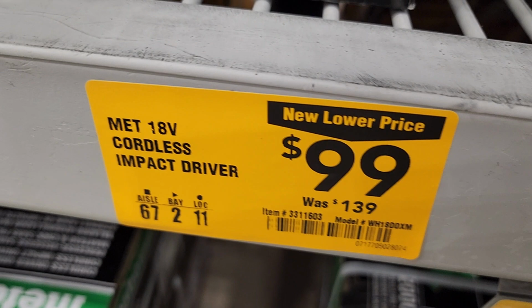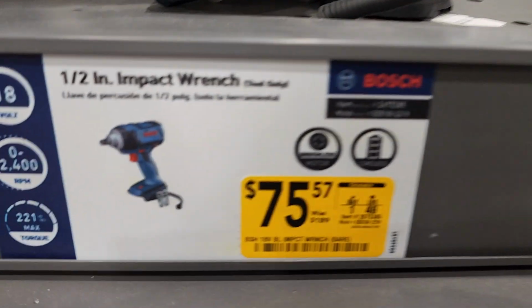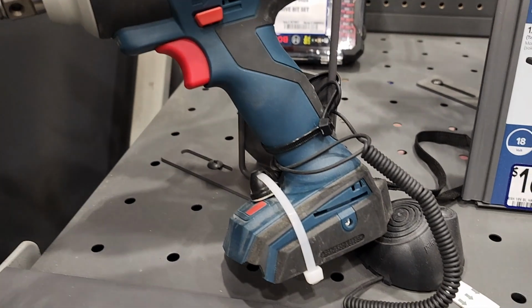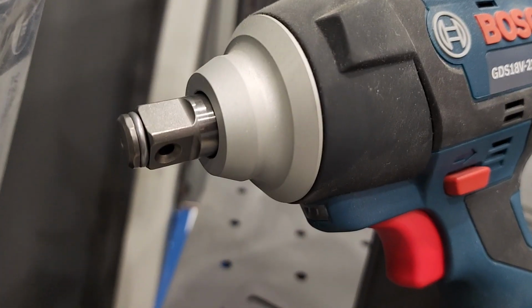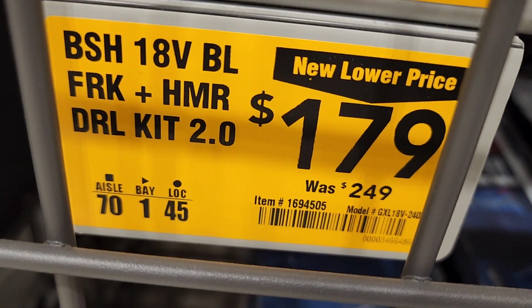I'd rather tell you the truth, I'd rather buy Metabo instead of Craftsman. I would definitely go for Metabo instead of Craftsman. Metabo's really good quality, pro level quality for a professional basically. Craftsman, I would say, you're pushing it with the RP. I know brushless RP. But I would say Metabo professional.